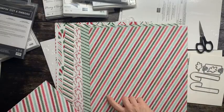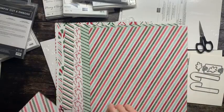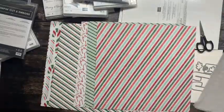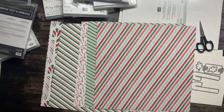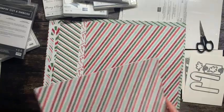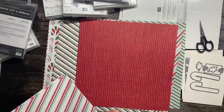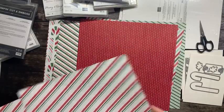I think that's Pool Party Sweet Sorbet, possibly. I don't even know what the colours were in this pack. Where are they? What are the colours? Garden Green, Pool Party, Real Red, and Sweet Sorbet. So those are the 4 colours in that sheet. And again, you can't go past a white polka dot on red for Christmas.